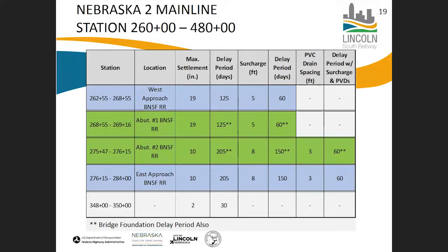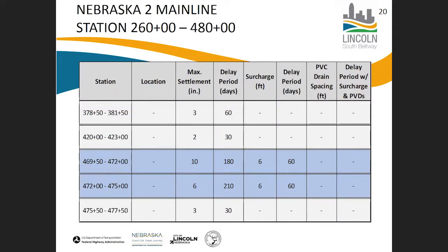BNSF Railroad bridges, 125 paving delay. Includes bridges as well, foundations. Nothing mandatory as far as surcharge or wick drains, but those recommendations are provided if you want. For abutment 1, a 5-foot surcharge would reduce that delay period to 60, but at abutment 2, to get that 60 days, you need quick drains also. Here, it's near a large box east of 84th Street, 60 days using a 6-foot surcharge, but that's optional. Otherwise, we're looking at 180 and 210 days.